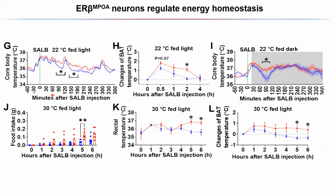And conversely, from figure G to figure L, we can see that the ERβ POH inhibition increased the body temperature, BAT thermogenesis, and the food intake at room temperature and thermal neutrality. So this result implies similar metabolic effects of the ERα and ERβ in the mPOA, consistent with the observation that the majority of the ERβ POH neurons are ERα positive.